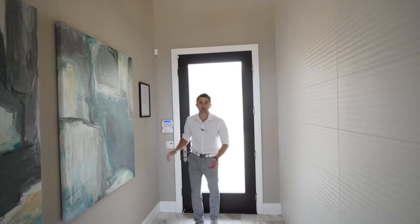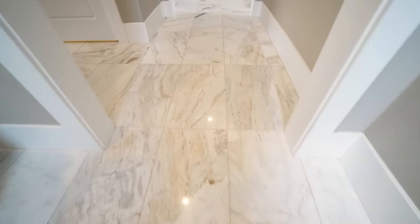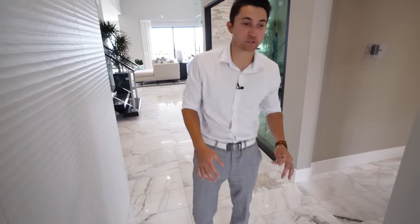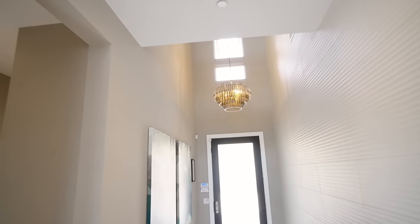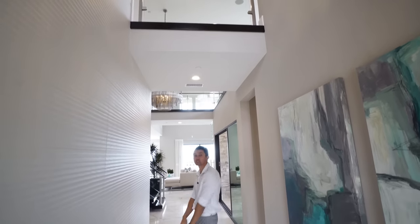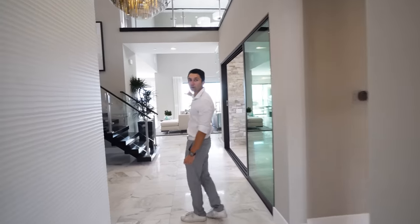All right, here in the front entryway, look at these floors. The floors are absolutely beautiful, and you can see this hallway extends all the way to your pool, the backyard. You can already get a glimpse at some of those views, but as you come in through your front door, you see this chandelier hanging right down from those high 25-foot ceilings, and you have a bridge directly above me. There's 2 bridges actually for the top level. You can see another one as we keep making our way down this way.